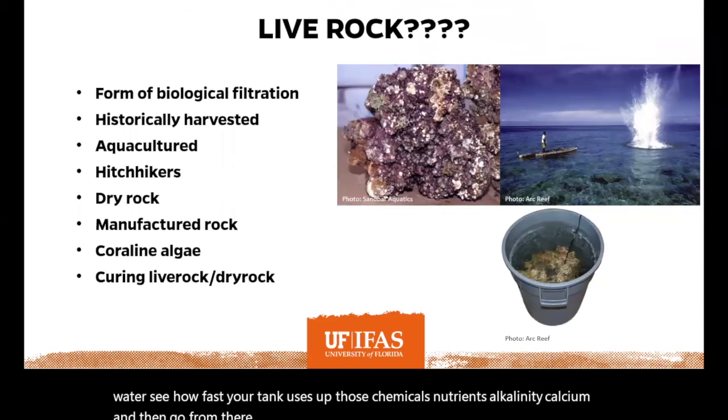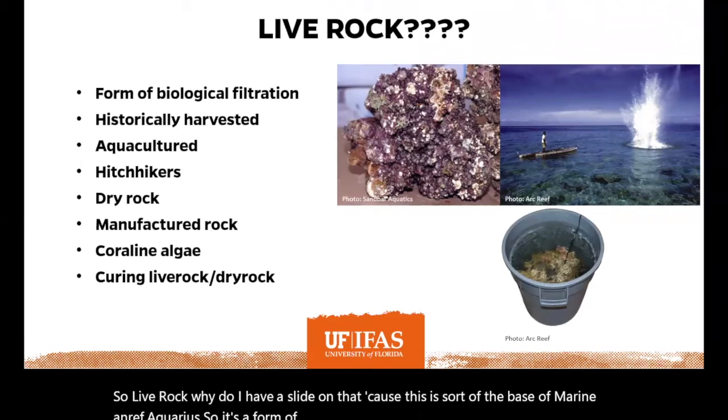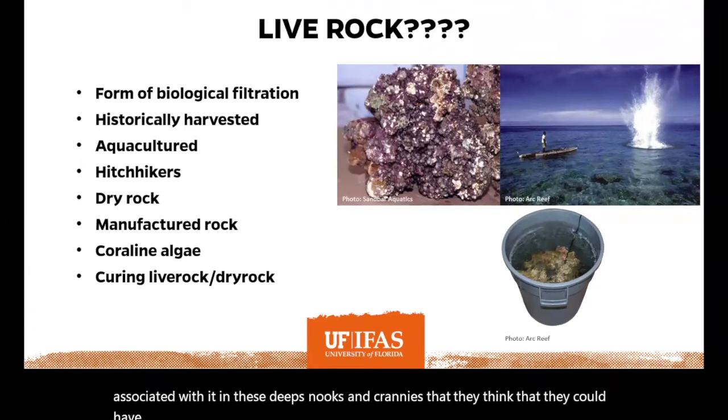So live rock, why do I have a slide on that? Because this is sort of the base of marine and reef aquaria. It's a form of biological filtration. It has a lot of surface area associated with it, and these deep nooks and crannies that they think could have those denitrification or anaerobic processes take place.